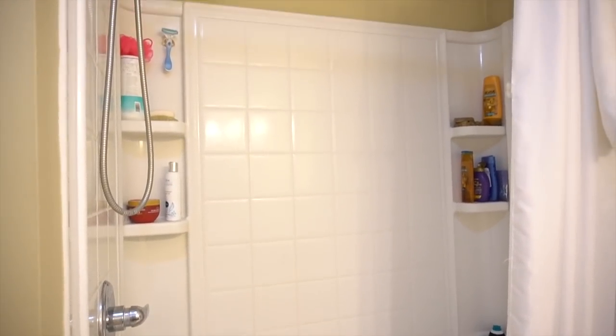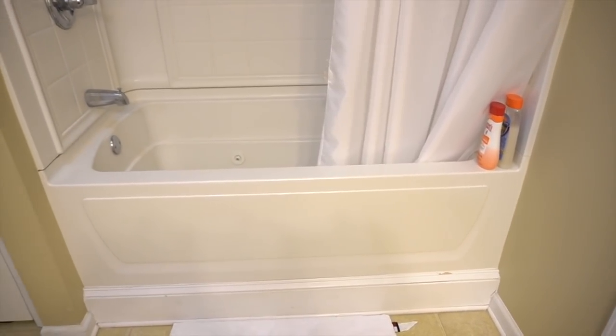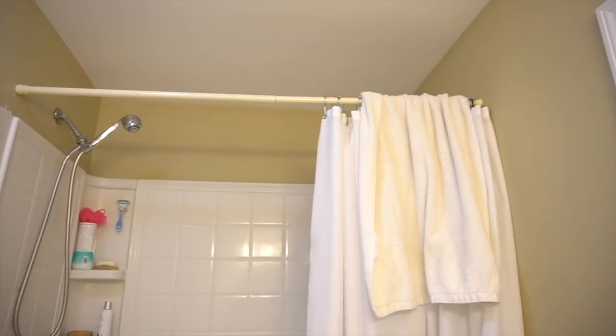Like you have to step up into it. And the reason it's like that is because it has some kind of jet system for a jacuzzi. We don't ever use it, but I'm assuming that all of the motors and everything are underneath it, so they had to raise the tub. Unfortunately, we don't have the budget right now to replace any of that stuff, so the shower is going to stay just as is.